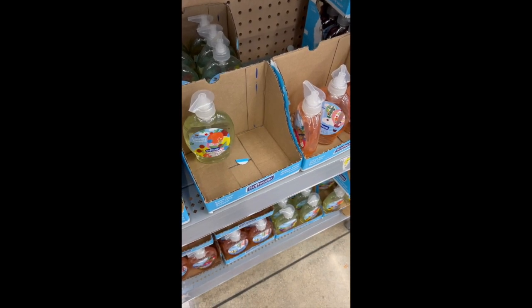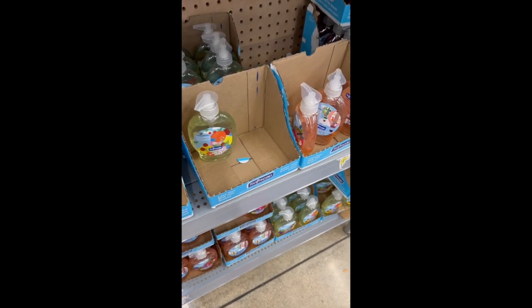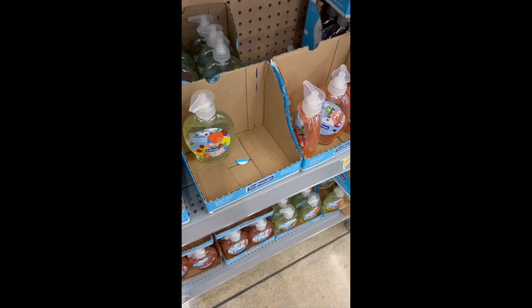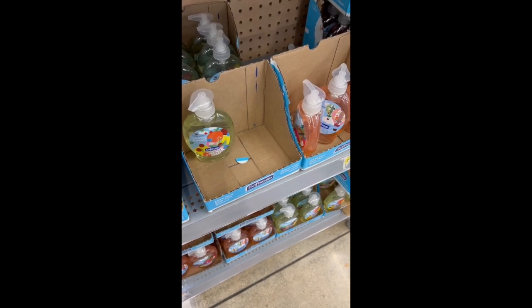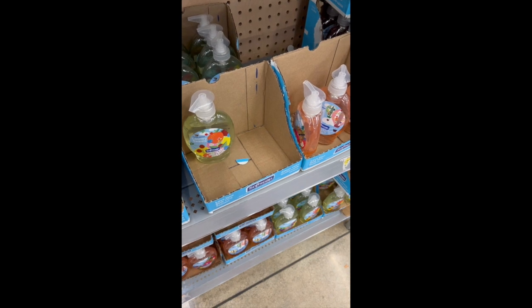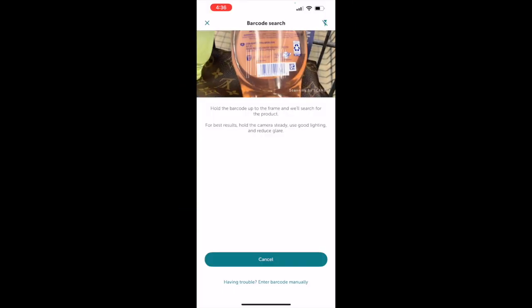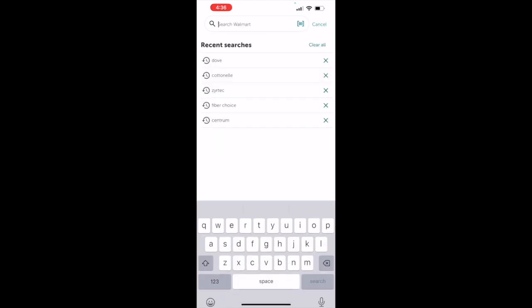Buy two Softsoap hand soaps for $1.24. I bought one of each for the offers listed in the Shopkick app. I paid $2.48 and I got back a dollar when I bought two on Ibotta and 200 kicks for each on Shopkick, which is equivalent to $1.60, making these two items completely free.